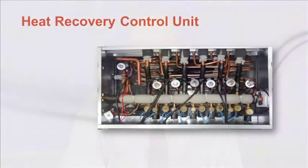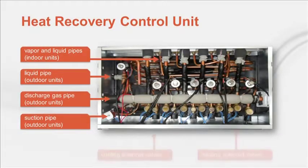With simultaneous heating and cooling, discharge gas, liquid, and suction refrigerant paths must be available to the individual indoor units. To allow this, a component called a heat recovery control unit is required. It's the traffic police component that Eric mentioned. This is an example of one manufacturer's model.